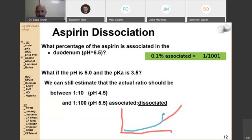drawing a logarithmic scale, forget this curly thing, it would go like this. Well, the way I drew it was dissociated to associated, right? It's going up as the pH goes up. And so if I did, let's say this is 3.5, 4.5, I'll use that one, 5.5, right? You're halfway here, but it's going up more later on. Basically you're right, something like 1 to 30 would be a good guess.